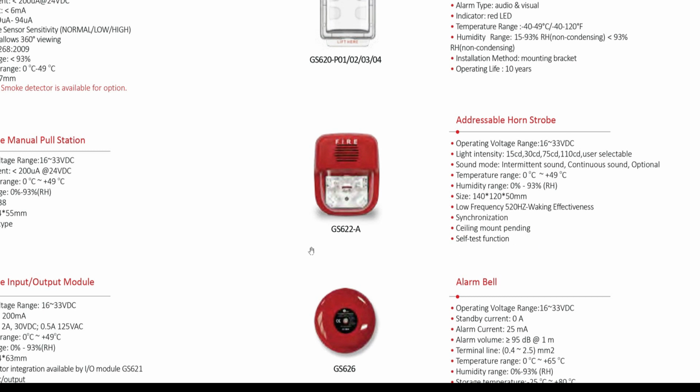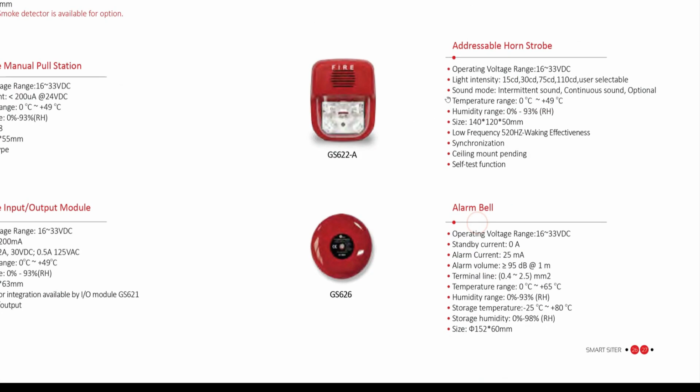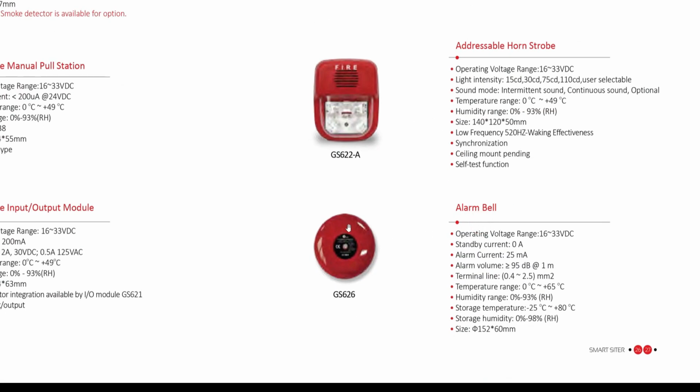So this is a sounder, we call it addressable horn strobe, and this is the simple, standard and classic alarm bell. The model is GS626, operating voltage range is 16 to 33 VDC, standby current 0 ampere, alarm current 25 mA, alarm volume is more than 95 dB.